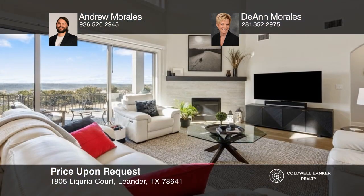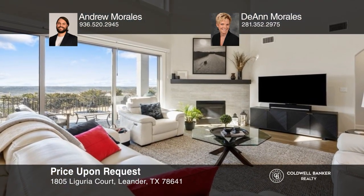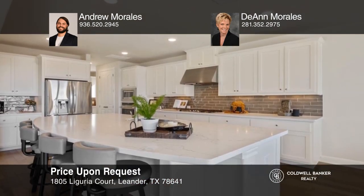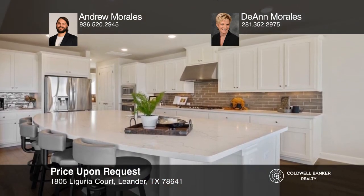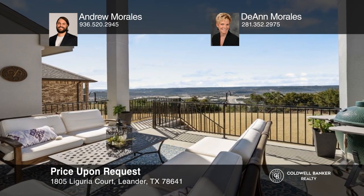This 4-bedroom, 3.5 bath is unmatched in 2 categories, breathtaking views and plenty of privacy. Think this could be your dream home? Take the first step by calling Andrew Morales and Deanne Morales today.